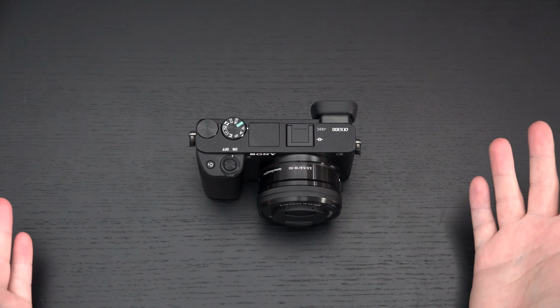But overall, a great photographic and video tool that, as it's gotten older, has just become more affordable, as most things do, unless they become collectible.